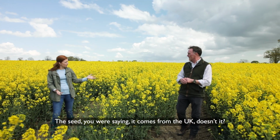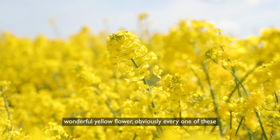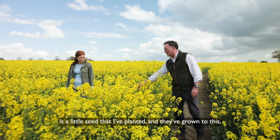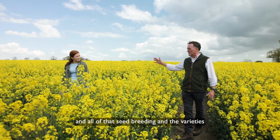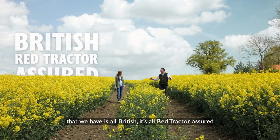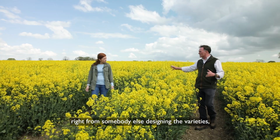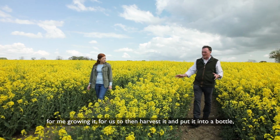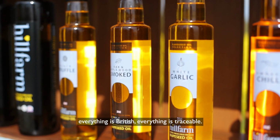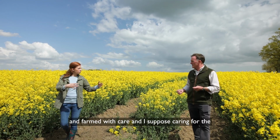Your seed, you were saying it comes from the UK, doesn't it? Yes, it does. So all of the seed that we plant to get this wonderful yellow flower, every one of these is a little seed that I've planted. And they've grown to this, and all of that seed breeding and the varieties that we have, that's all British, it's all Red Tractor assured. The certification process for Red Tractor is all the way through, right from somebody else designing the varieties, for me growing it, for us to then harvest it and put it into a bottle. Everything is British, everything's traceable. And Red Tractor's thing is that it's safe and traceable and farmed with care.